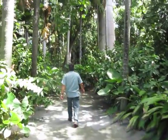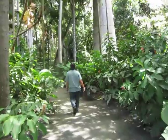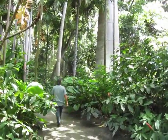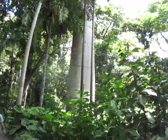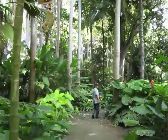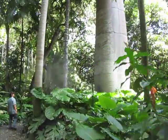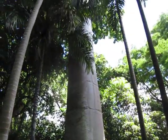Here I am in Foster Gardens, and we're approaching the Quipo tree. I asked this botanical gardens worker at Foster Gardens if he could just walk over to the tree to give a proportion to the size of this amazingly giant Quipo tree. It was planted in 1930. It's 80 years old, and it's absolutely unbelievable. It's huge.